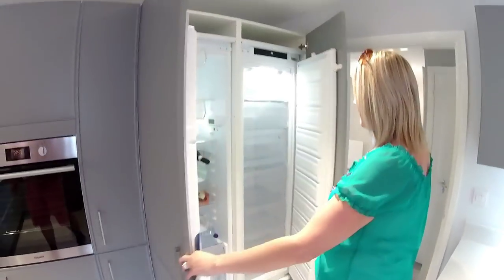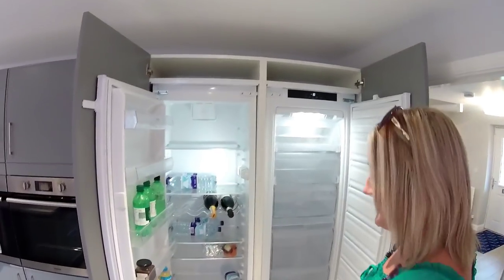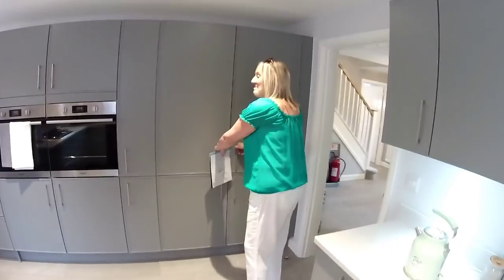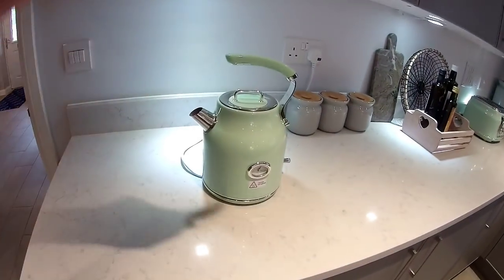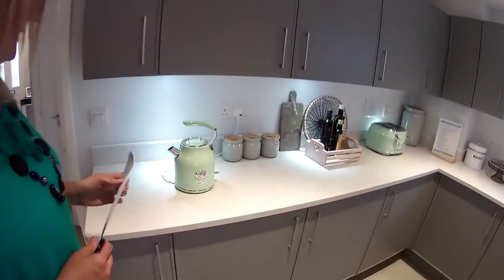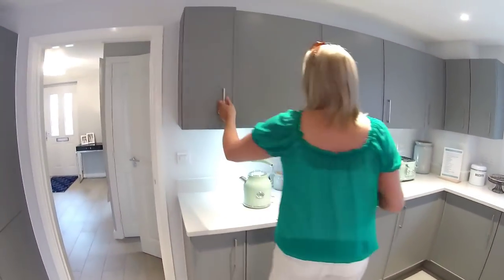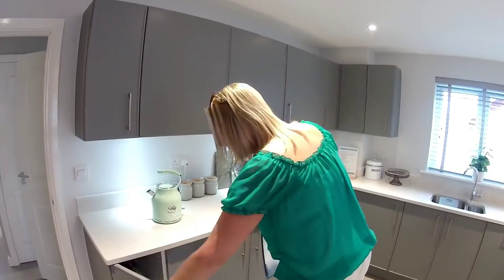Oh, wow. So, a very large fridge and freezer. And a bottle of champagne. Oh, look at that. Isn't that a beautiful kettle? I saw it when we came in, and there's the toaster to match. Now that really is lovely. I really like that. Okay, so plenty of eyeline cupboards then.